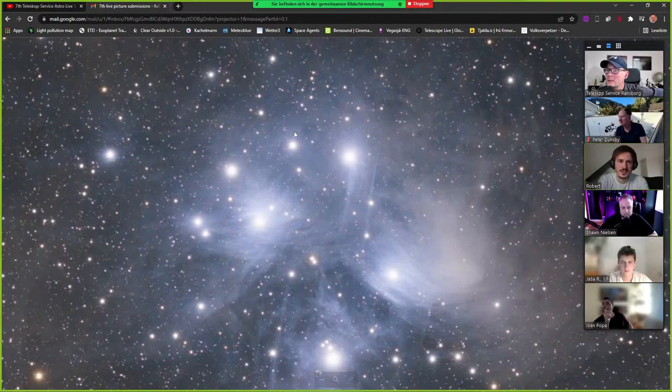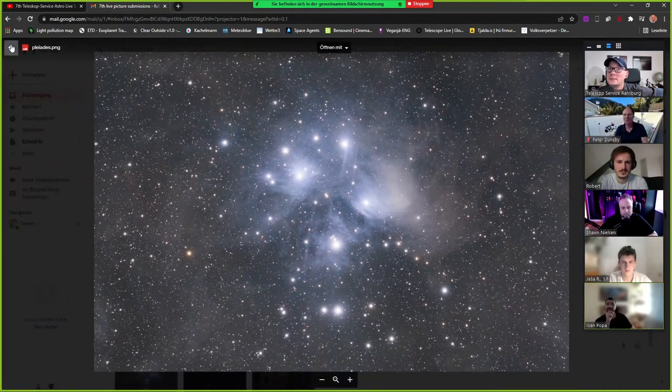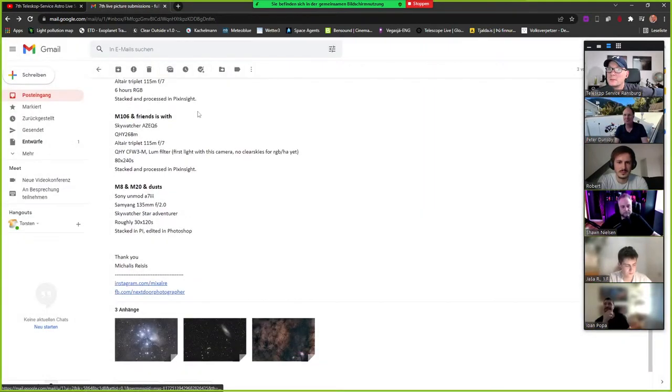It's very, very strong. Especially with the DSLR, this is beautiful. You don't see the noise curtain. Nice crop, or nice back focus and reflected. Right. And next one is M106.